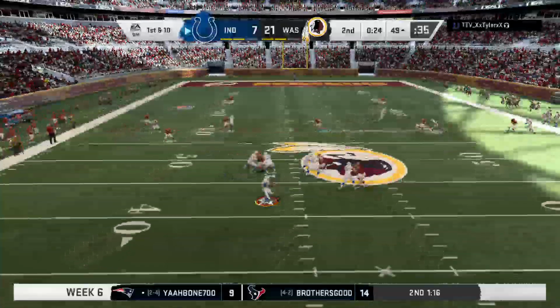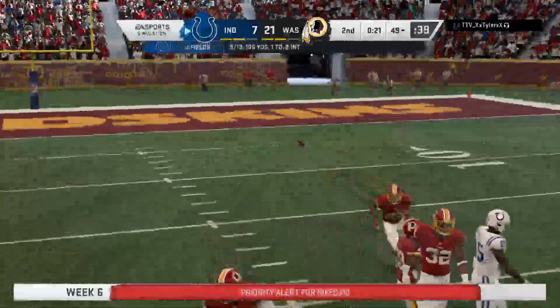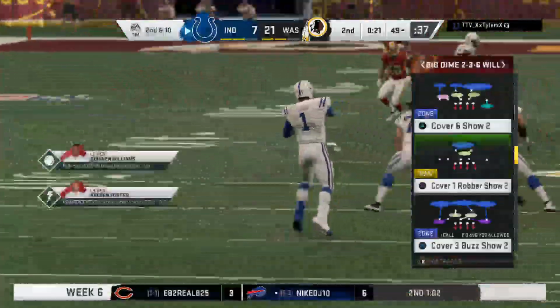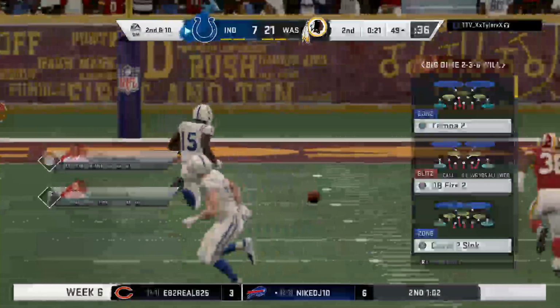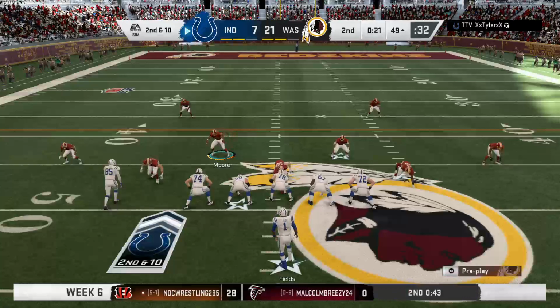On 1st and 10, Fields. And that will be incomplete. Would have been a big hitter if they had connected. Instead, it's 2nd down. So now 2nd and 10 after the incompletion on 1st down.